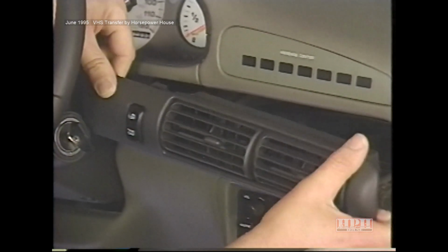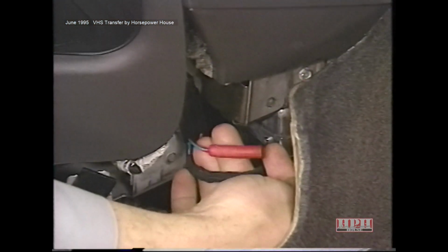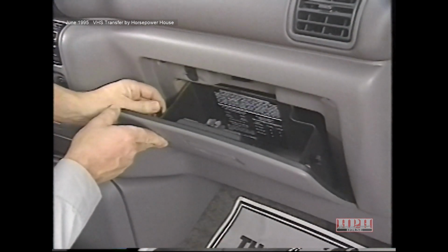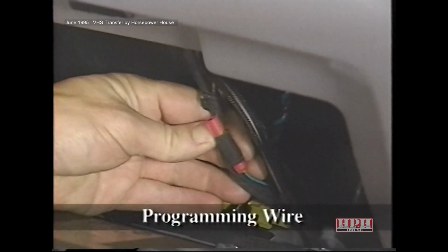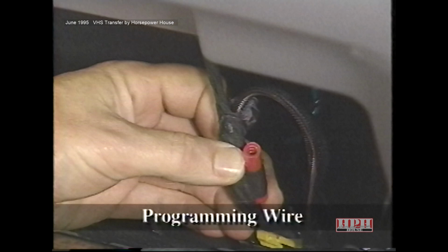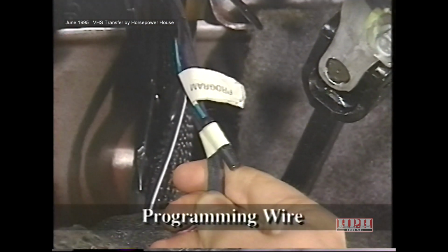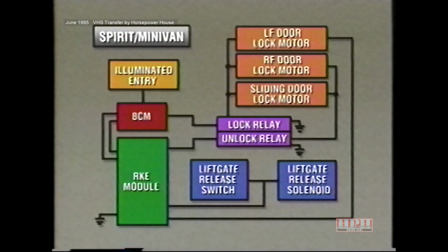On LH vehicles, the programming connector is located behind the middle vent bezel housing. On the LeBaron GTC convertible, the programming wire is behind the center console trim cover. The programming connector on the Spirit and Acclaim and the programming wire on the minivan is located behind the glove box. And on the Ram van and wagon, the programming wire is under the left side of the instrument panel below the steering column.